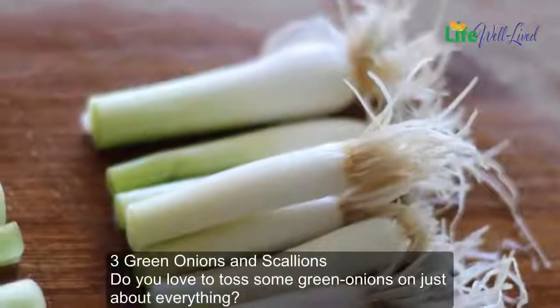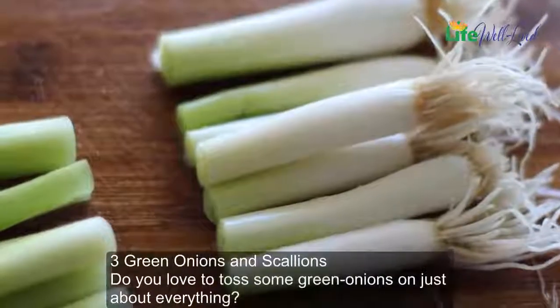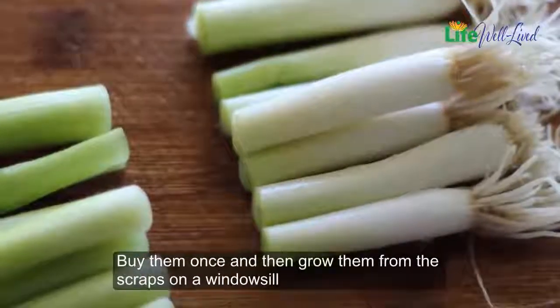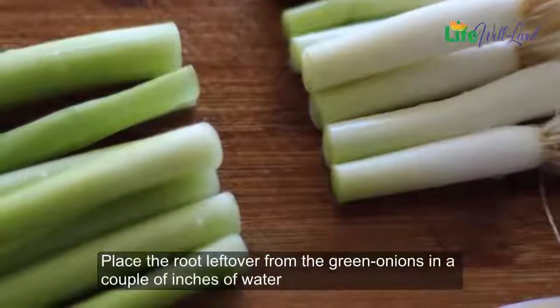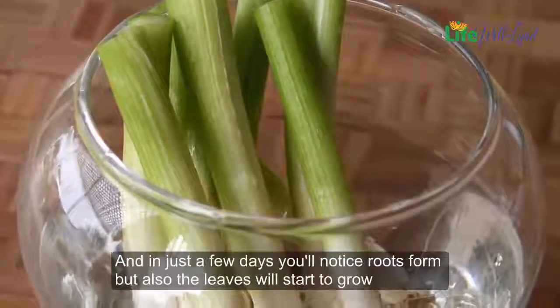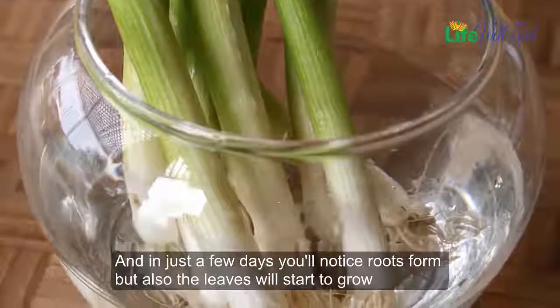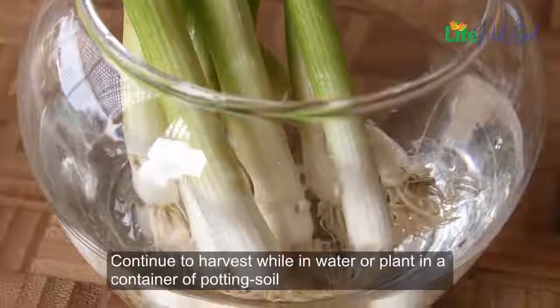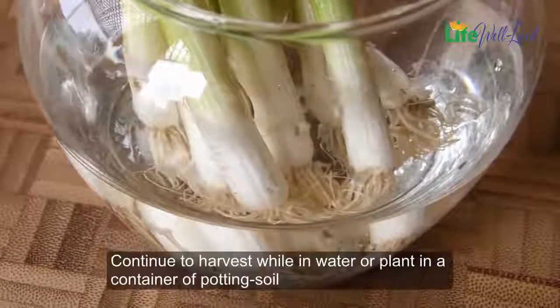3. Green onions and scallions. Do you love to toss some green onions on just about everything? Buy them once, and then grow them from the scraps on a windowsill. Place the root left over from the green onions in a couple of inches of water. And in just a few days you'll notice roots form, but also the leaves will start to grow. Continue to harvest while in water, or plant in a container of potting soil.